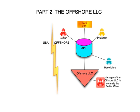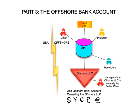So I am going to recommend to almost every one of my clients that they do Part 1, which is the Offshore Asset Protection Trust, combined with the offshore LLC, and then use this vehicle to form an offshore bank account. And this is the way most offshore bank accounts are opened. They're not usually opened anymore in the name of a trust.